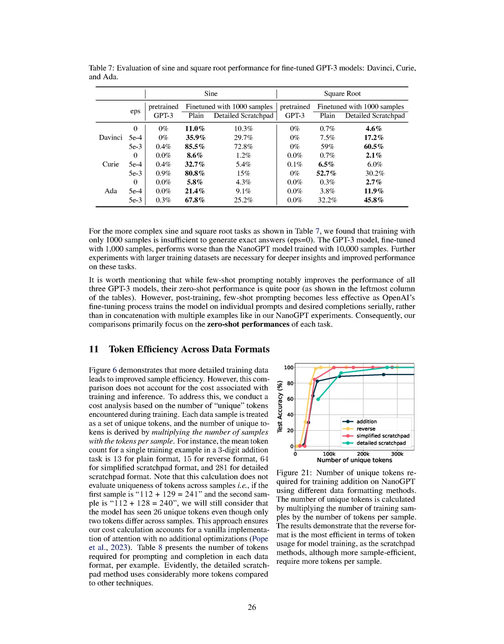The number of tokens required for prompting and completion in each data format, for example, is shown in a table. Clearly, the detailed notepad method uses significantly more tokens compared to the other methods. Our results suggest that the reverse formatting is the most token-efficient approach. While the detailed notepad training is more sample efficient, it requires a larger number of tokens per sample, both during training and inference. Considering that the inference cost for commercial models is determined by the number of tokens used per inference call, the total of prompting and completion tokens, frequent use of models trained on detailed notepad formats might lead to increased overall costs.